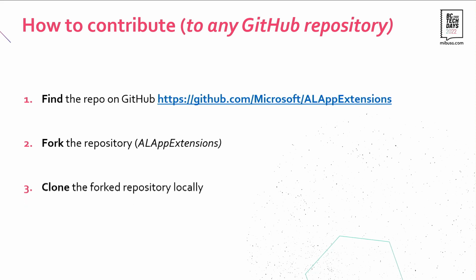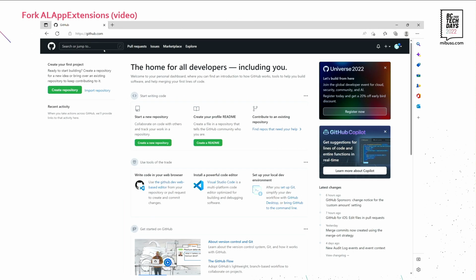Last, you need to clone the repository. That means take the code that's out there on GitHub and put it on your local machine so that it's available for development. Here, I prepared a short video on how you actually can do that. So let me play that.